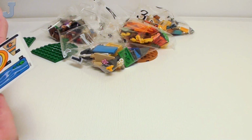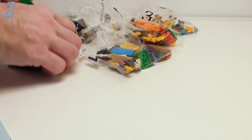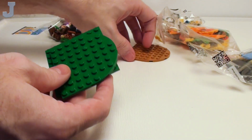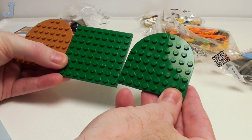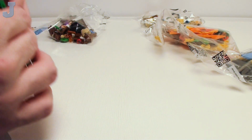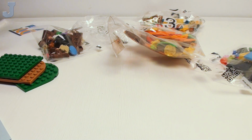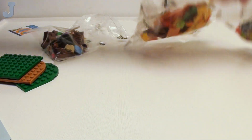And a lot of this stuff is packed loose. Got a set of stickers, so we're going to have to put that on there. And some of these plates. And we have four numbered bags. Let's begin with bag 1.